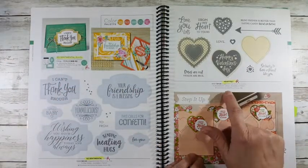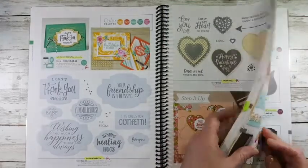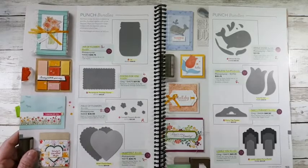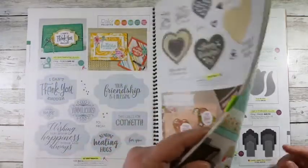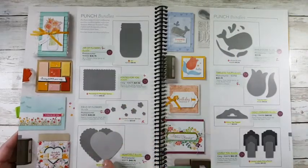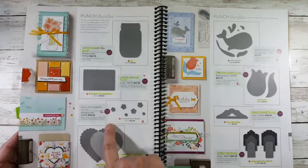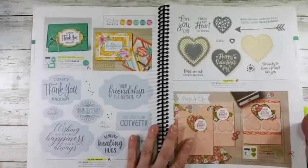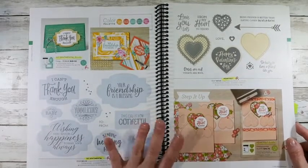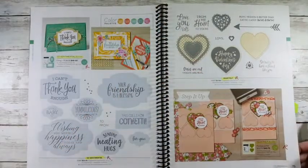Heartfelt is retiring. Now, the Heartfelt punch pack that goes with this, remember there were two punches that came together? Well, the bundle's retiring, but the Heart punch pack is not. It's two punches. One cuts out a smaller heart that's straight, and one cuts a slightly larger heart that's scalloped. So the stamp is retiring, but the punches are sticking around.